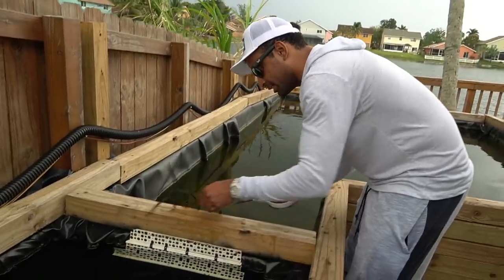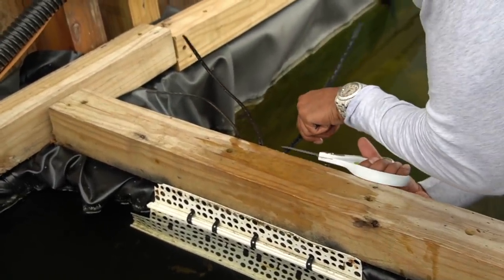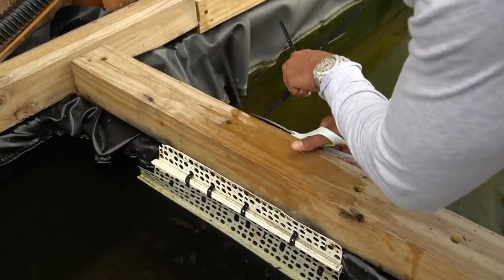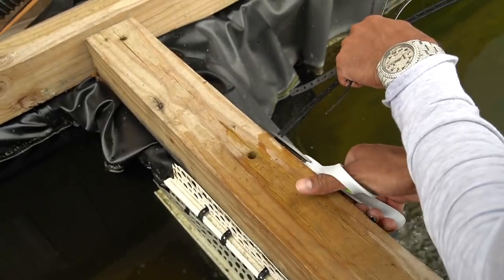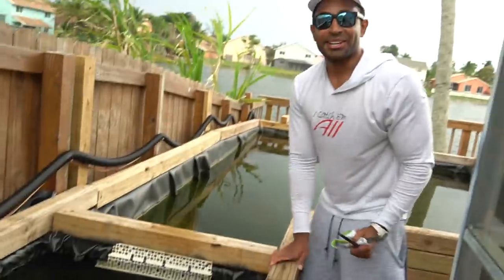So I'm just gonna cut these off, make everything look nice and clean. And that'll be that. Actually, you know what? Let me get a little closer than that. And that's gonna be that, guys. We are good to go. We are good. So now our red tail's right here. Look, trying to swim upstream already. Hello, honey.